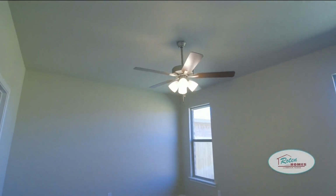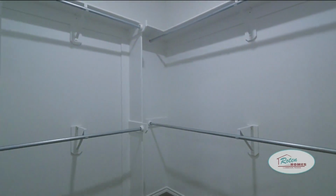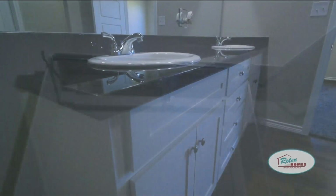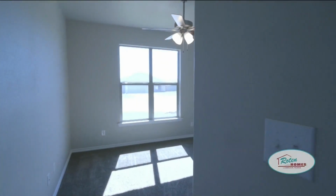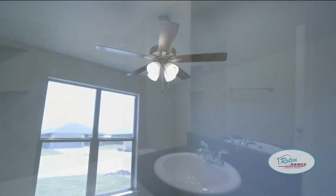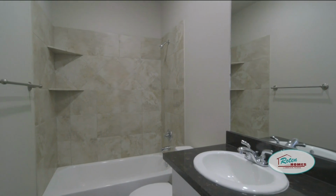When going into the master bedroom, you have two master closets, one in the bedroom and one in your master bathroom. This master bathroom is amazing because it's a very open bathroom, and so if there's two of you getting ready in there, you have plenty of space. You have lots of storage as well.